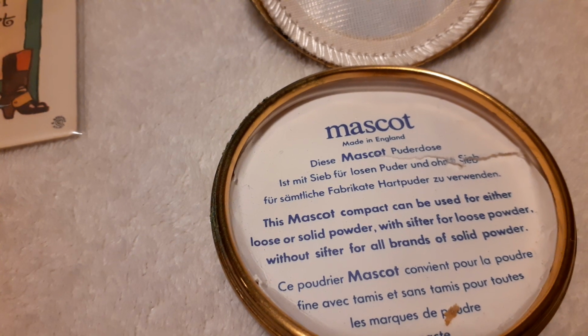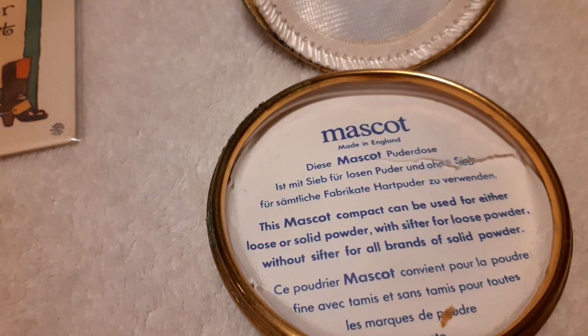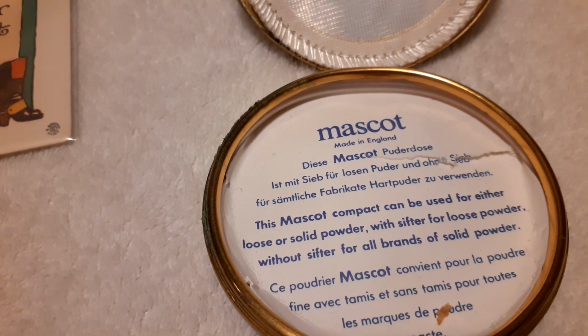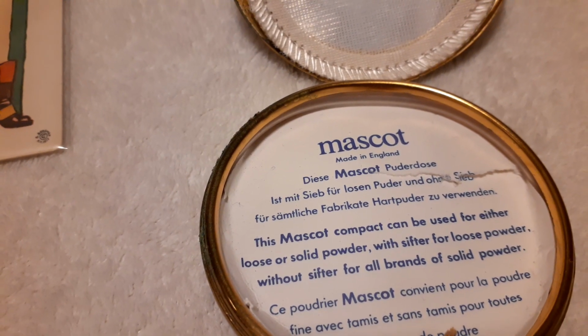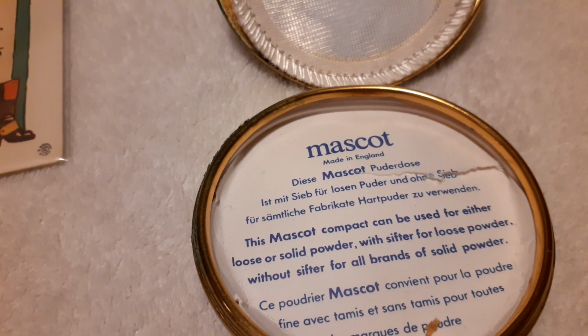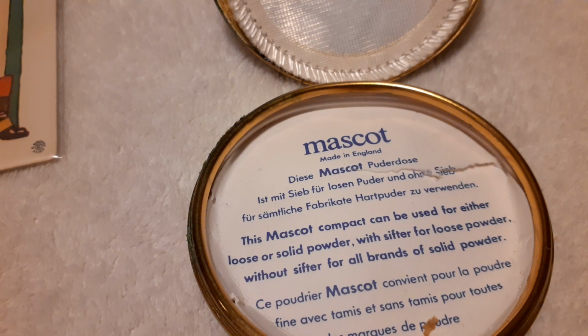So I guess it is a refillable compact with a Swiffer for loose powder, without Swiffer for all brands of solid powder. So yeah, it is by Mascot. I have not had a chance to Google them to give you guys an idea of when this company was founded.